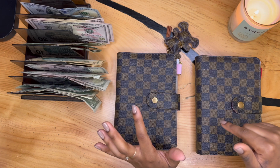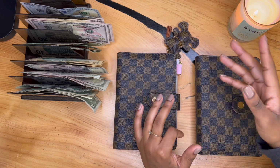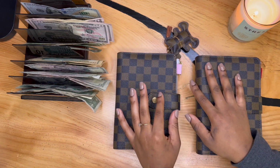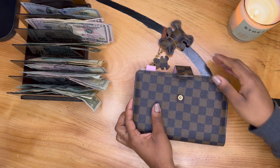We're going to start off with my cash envelopes, and cash envelopes are where I go back and forth between that money, meaning I spend that money a lot more than my sinking funds. So this is more of a budgeting tool to use.